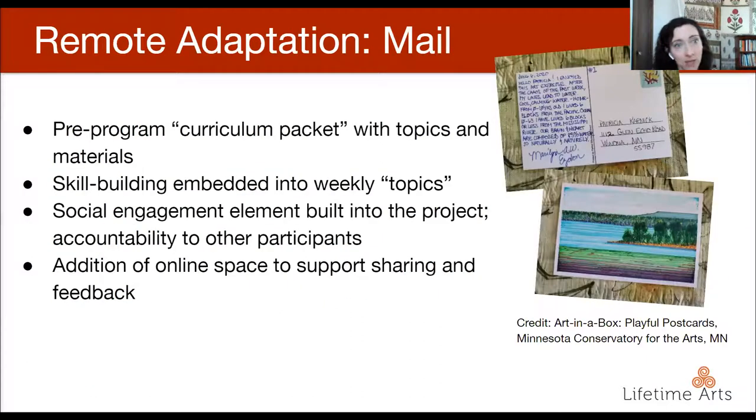And of course, snail mail can be used to engage older adults in remote arts programming. This is a project specifically that kept skill building and social engagement at the core. It was created by Minnesota Conservatory for Arts, and it was a project called Art in a Box. In the project, participants created artwork each week on postcards that they then sent to each other with special messages about their process. So the way this worked is before the program even began, the instructor sent each student a curriculum packet. And I know folks have been talking about art kits.